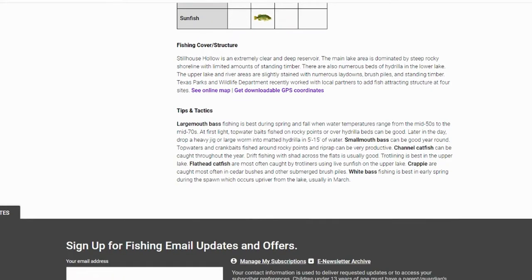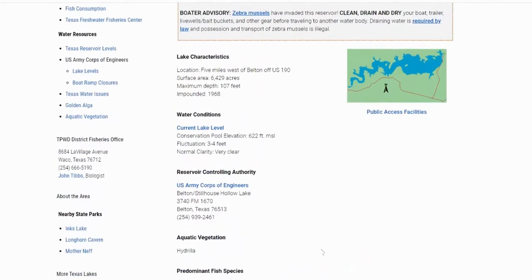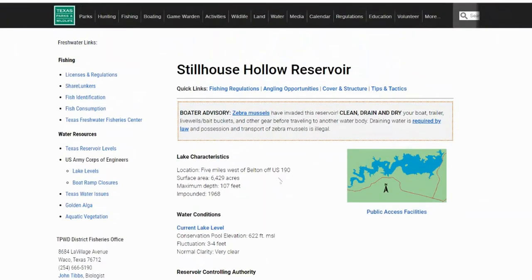We look here at tips and tactics. Largemouth bass fishing is best during the spring and fall. That's what they always say. Smallmouth can be good year-round, so that's cool. And it looks like you guys that want to do white bass, they got some white bass in this lake as well. All right, so that pretty much wraps us up for Stillhouse Hollow Reservoir as far as the Texas Parks and Wildlife fishing page.